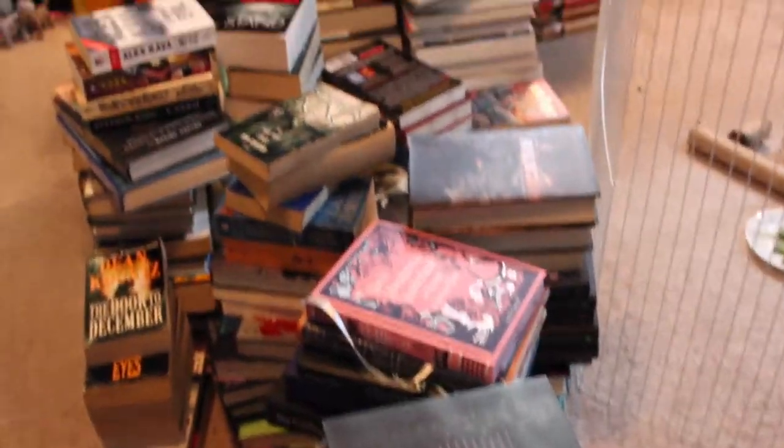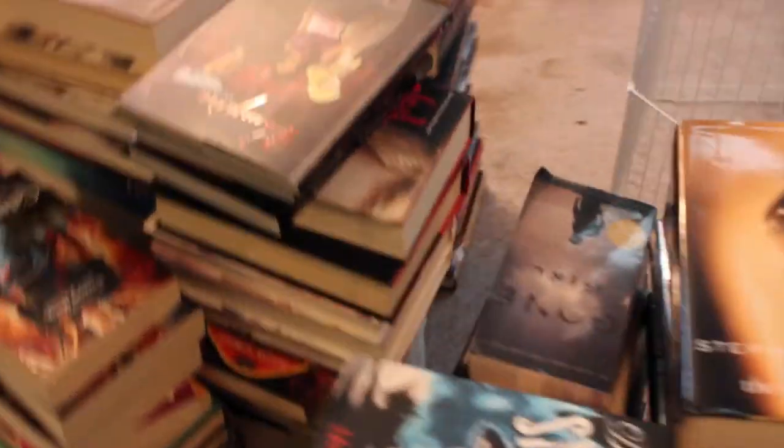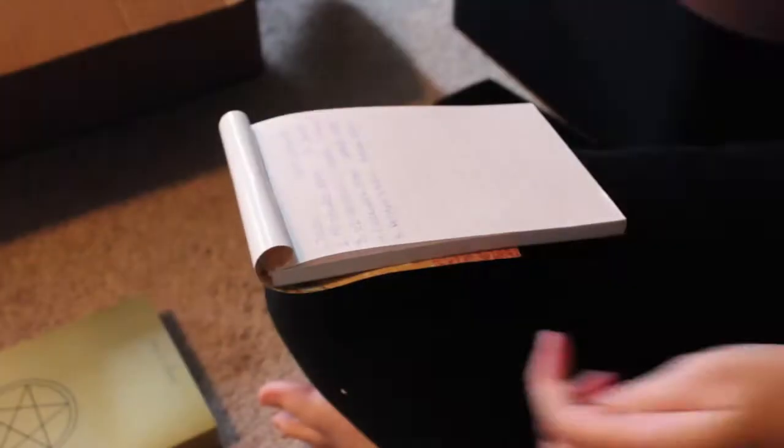All of my books are off my shelf. This is gonna take a while.